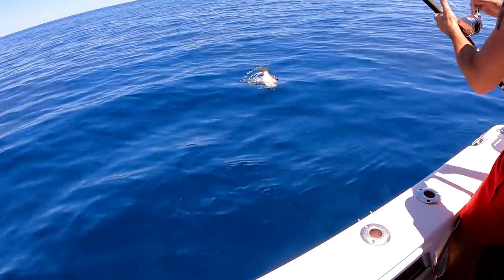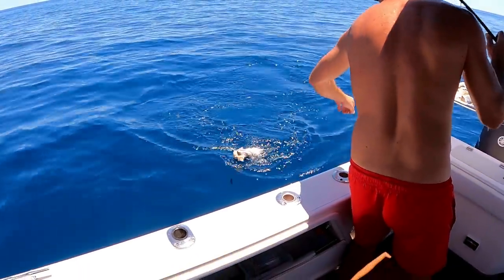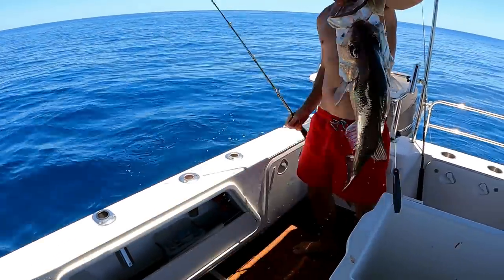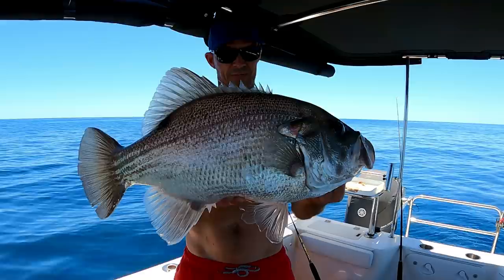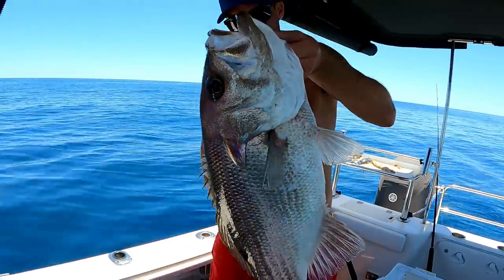Really good. Good one. Really good one. Woo! Yeah, it's a nice one. So this is what we've been chasing today. It's a nice pearl perch. That's a real nice one. The ones we caught earlier are quite small considering we normally get them around this size.